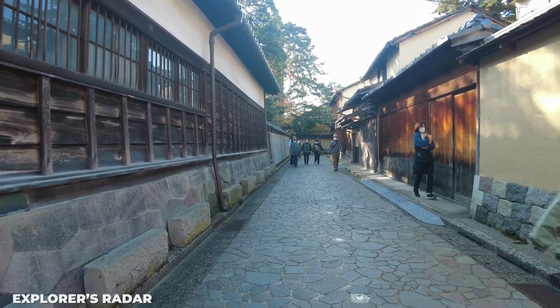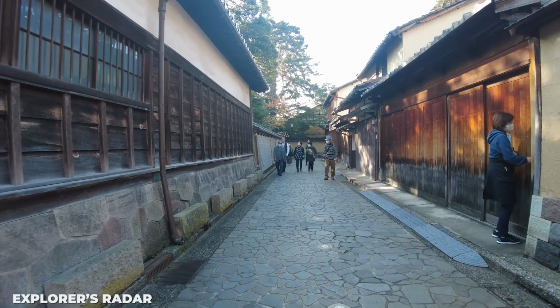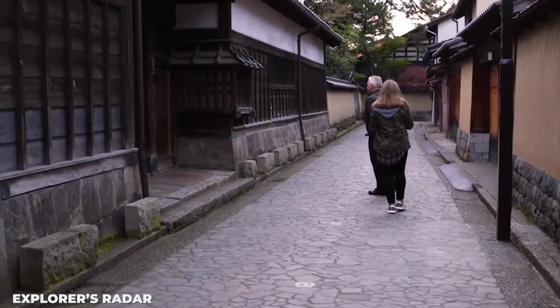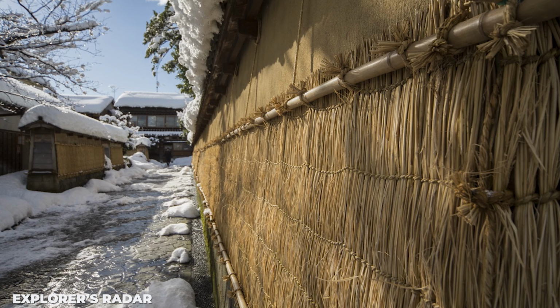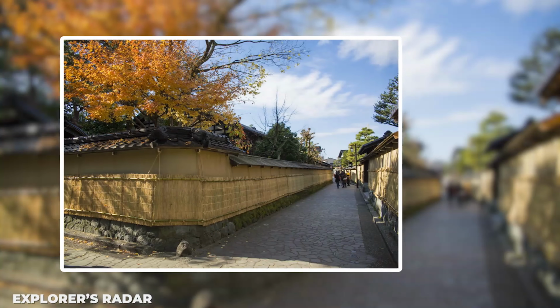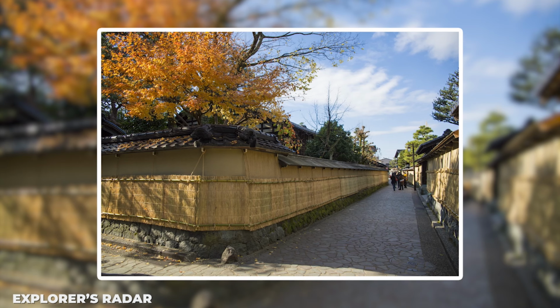As you explore the district, notice the stones placed at intersections. These weren't decorative but practical, designed for samurai to knock snow off their sandals. During winter, the earthen walls are protected by woven straw mats called komogak, creating a picturesque scene that's uniquely Kanazawa.